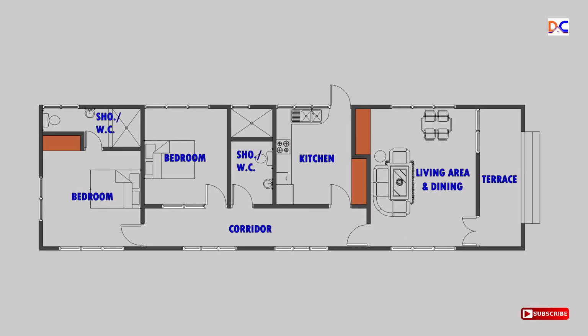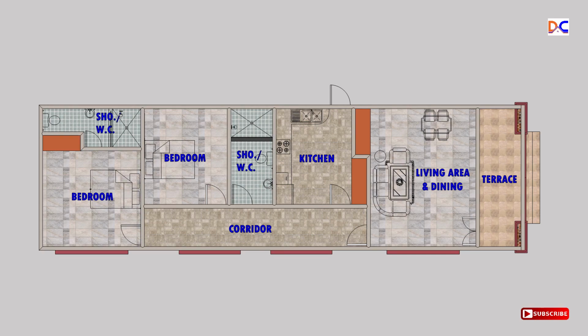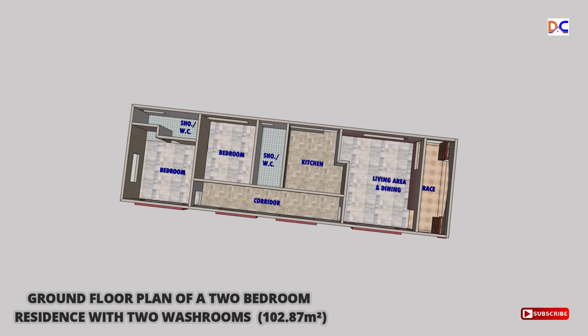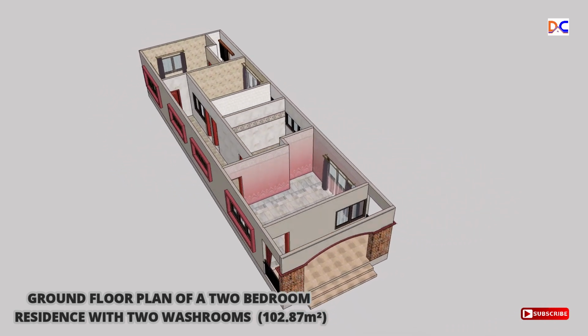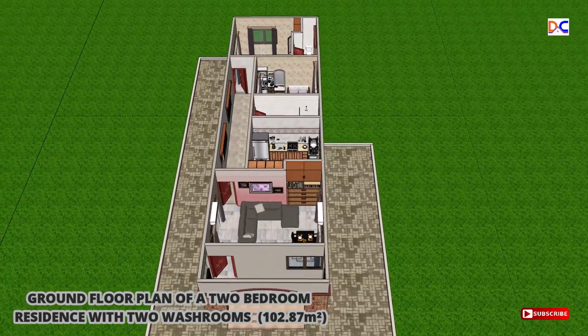Building 1. This design is made up of 2 spacious bedrooms. The living and dining areas have been combined. It has 2 washrooms, one in the master and the other will be used by the occupants of the other bedroom and a visitor as well. The building has a total ground floor area of approximately 102 square meters.